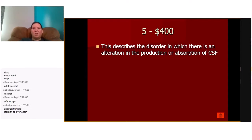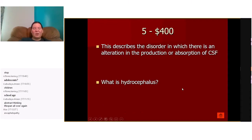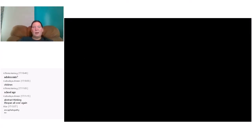All right, this describes the disorder in which there is an alteration in the production or absorption of cerebrospinal fluid. What is it? What's the disorder that can cause them to have too much fluid, which could then thus increase their intracranial pressure? Hydrocephalus. Hydrocephalus, there you go. So hydrocephalus, which literally translates to waterhead, they have an overproduction, but more than likely it's where it's not draining appropriately, and they have this buildup of fluid in their head. Now, if it's not addressed, it will cause increased intracranial pressure.